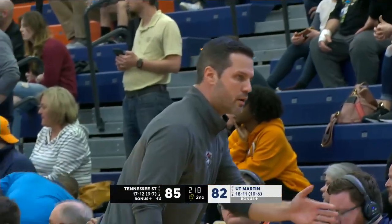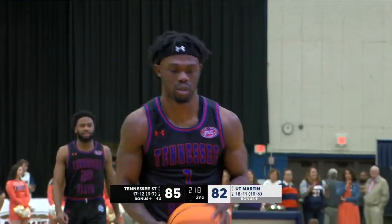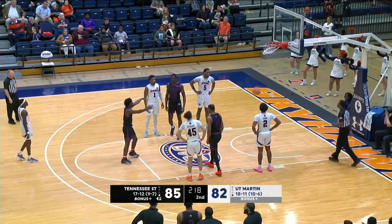go the other way. These foul shots are critical for Tennessee State. Make it a two-possession game with under 22 to go. Fitzgerald 3 of 4 from the line tonight. Make it 4 of 5.